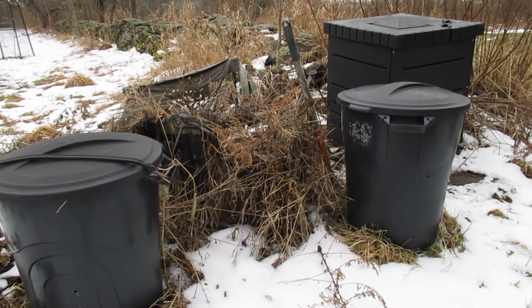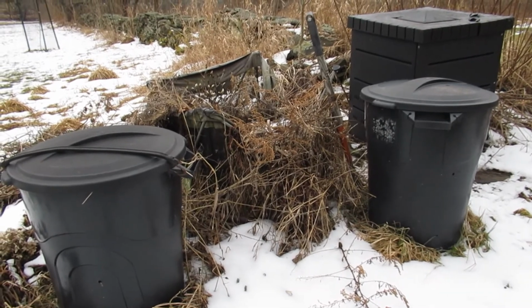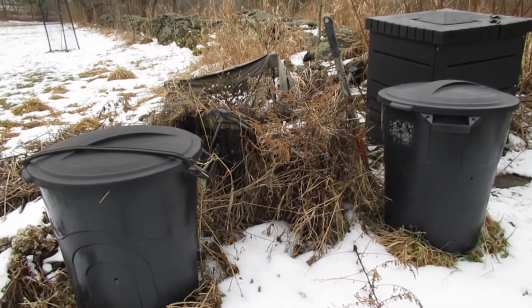Tip number 7, continue to compost. This is very important. You want to have some nice rich compost come springtime, don't you? Well, here's our compost area. It's a little messy, but then again, compost isn't exactly neat and tidy, usually.